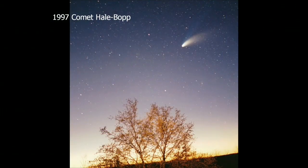I was at Columbia University at that time. I was living in Columbia University housing at 113th Street in Manhattan. And I come out of the apartment building, and I look down the street. Now, I'm 7 blocks from the Hudson River. I'm far away from the Hudson River, and there's all these city lights. And what do I see hanging there between the buildings over the Hudson? I saw Comet Hale-Bopp. And that was a really powerful experience to me.